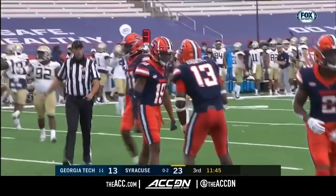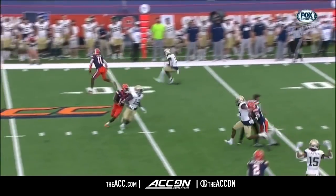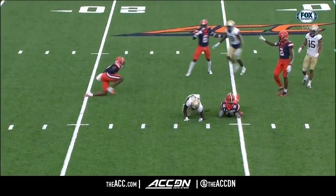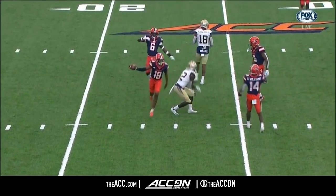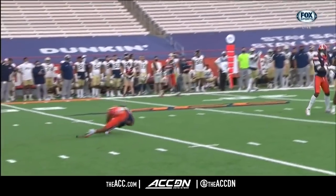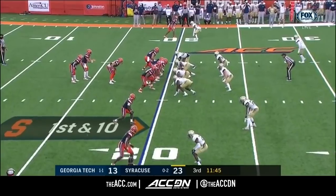Hanna with the pick for Syracuse. Boy, good coverage in the secondary by all parties. And Hanna actually had slipped down to the turf, was just getting back to his feet, and look what I found. Ball thrown too high and hard as the pressure starts to collapse. 3 in the game now for the Orange.